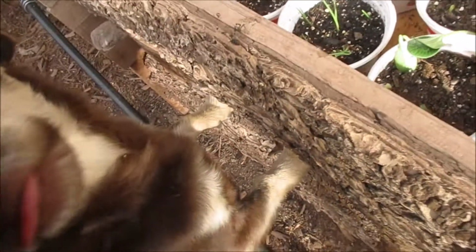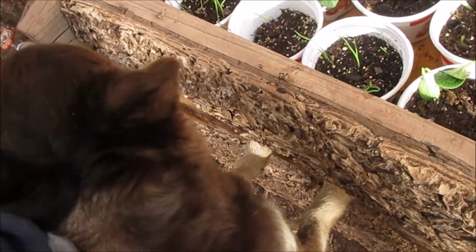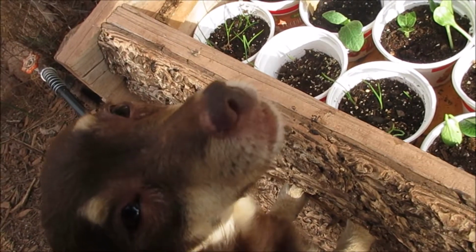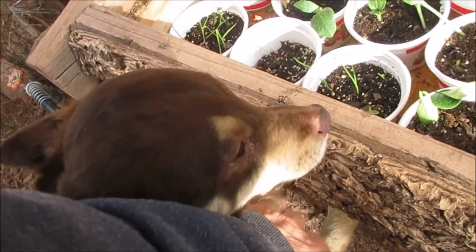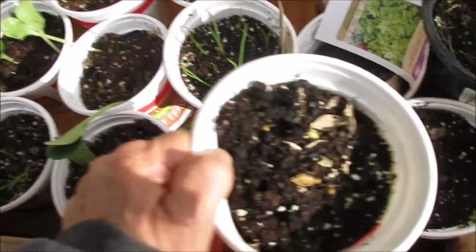Hey, are you helping? I'm a helper. We're gonna keep that old mouse out until you can go up and catch one for me. Would that be good, boy? That would. You catch a mouse?